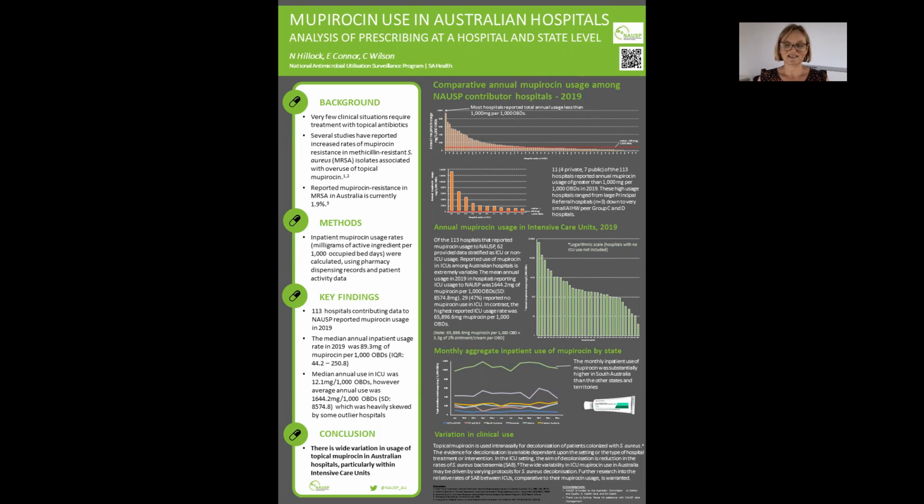These results illustrate the wide variability in clinical practice regarding the use of mupirocin, both in the total hospital inpatient setting as well as within the intensive care setting, which is likely driven by varying decolonisation protocols. The evidence for the use of mupirocin for Staph aureus decolonisation is variable dependent upon the setting or the type of hospital treatment or intervention. Further research into the relative rates of Staph aureus bacteremia between ICUs comparative to their mupirocin usage would provide further evidence to standardise the recommended use in this setting.